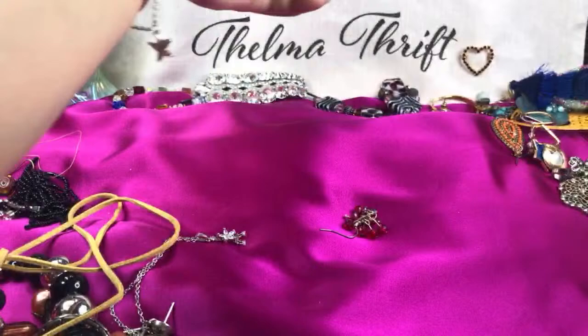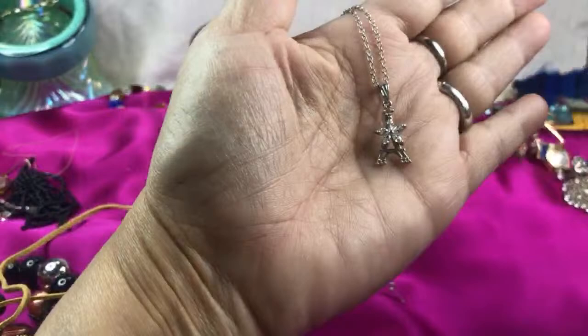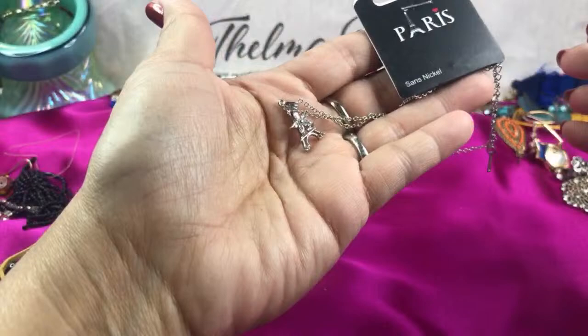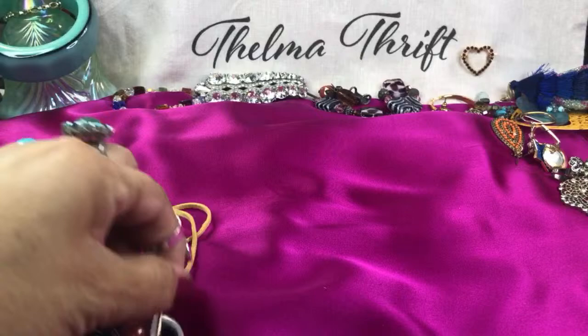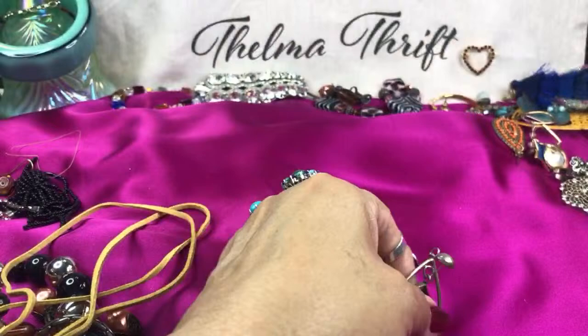Oh, this is a nice earring. See if we can find a mate to that. We have some kid jewelry here. This looks like the Eiffel Tower with a star on it or something. Still tagged Paris, sans nickel. And that's pretty. I'm not sure if that's sterling. Kind of looks like it. Single earring.